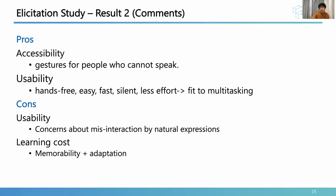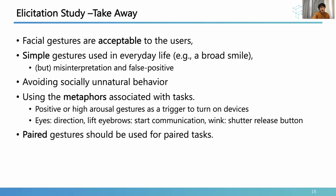This means that at first, face-related gestures could be used as an additional means to existing technology, such as voice commands. And facial gestures are acceptable to users, as is the use of head and eye movement. Simple gestures are preferable in daily life to complex gestures. However, this leaves room for misinteraction and potentially high false positive recognition. And socially unnatural behavior like yawning should be avoided.